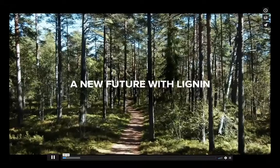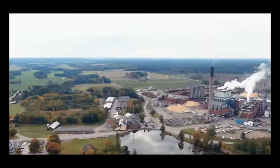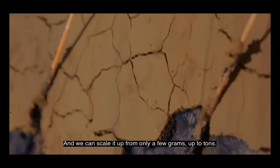for a sustainable society. It can be used to replace fossil-based products. Lignocity is a unique testbed in the world. We can produce lignin from different black liquors that come from different paper mills, and we can scale it up from only a few grams up to tons.